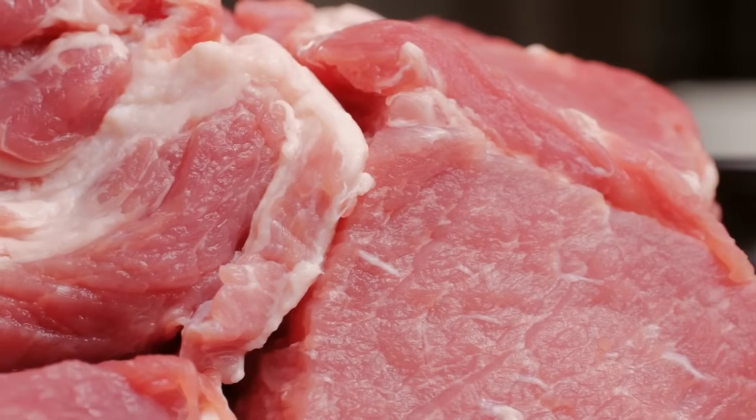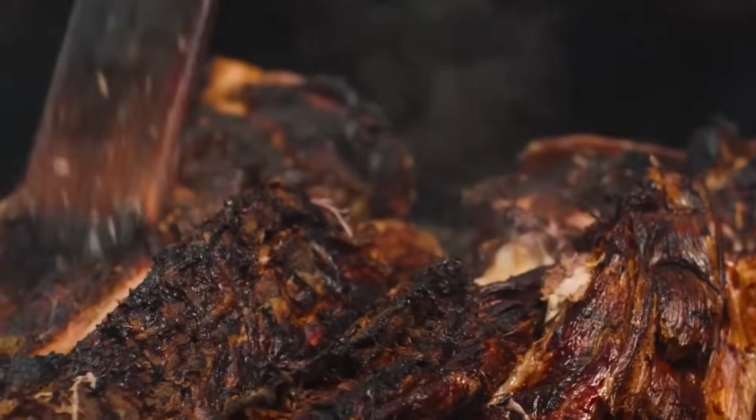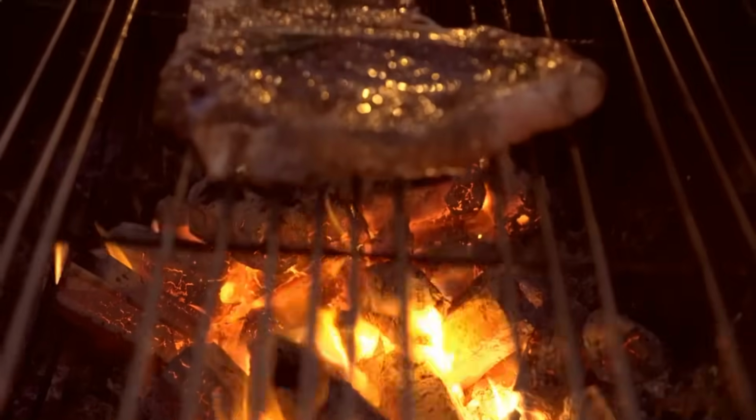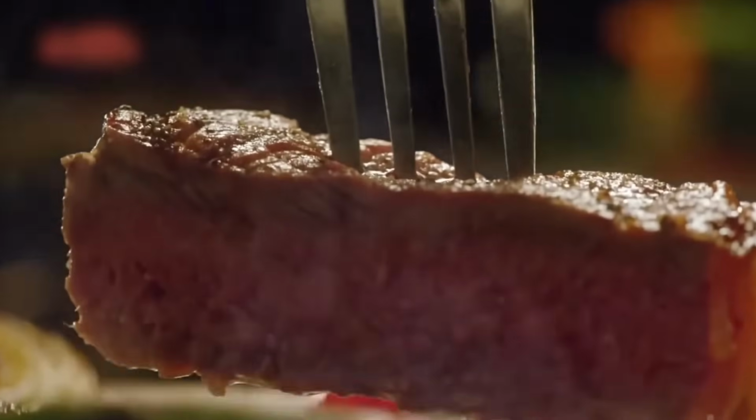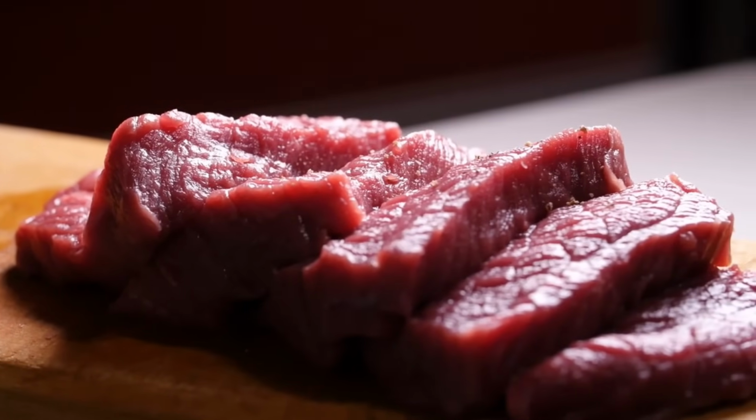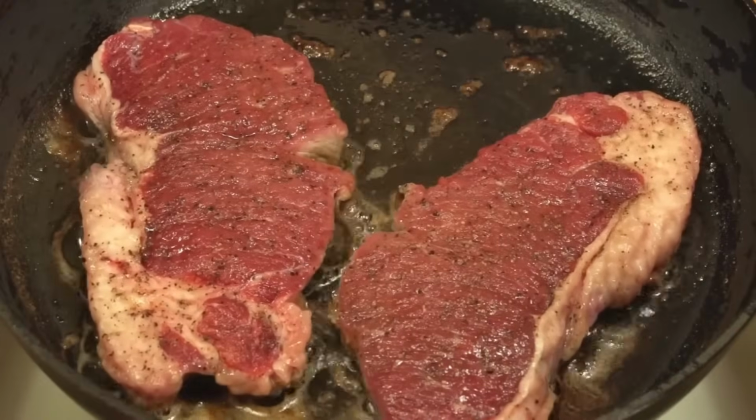The flavor isn't coming from the cut anymore, it's coming from what gets added. Seasoning blends, liquid smoke, injected marinades, all designed to create the illusion of richness, even if the meat itself is lower grade than it used to be. Some steaks are needle tenderized in processing plants. Tiny blades punch through the muscle to soften it artificially, but that also breaks down the natural texture.